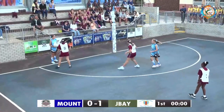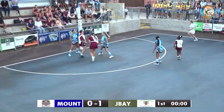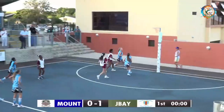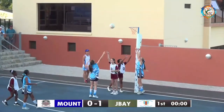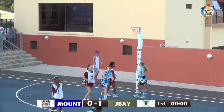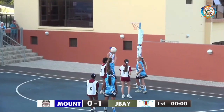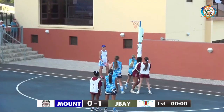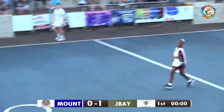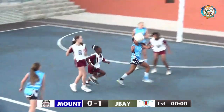Jeffreys Bay. Goal attack to shoot. Into the circle, Jeffreys Bay to shoot. Contact by the goalkeeper from Mount Pleasant. Penalty to Jeffreys Bay. And that's another goal to Jeffreys Bay. That's power play, so it was two points.